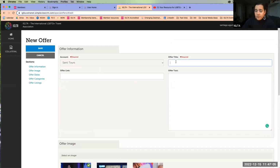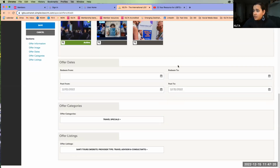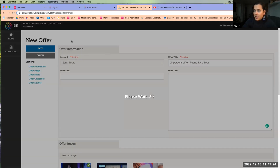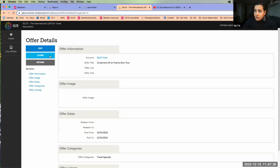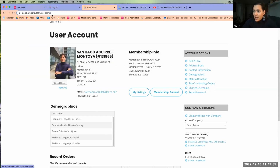And once you have that filled out, and you have selected the images, the title, the text, and the post dates, you just click on save. And again, as soon as you click on save, it's going to send it for approval to our team.